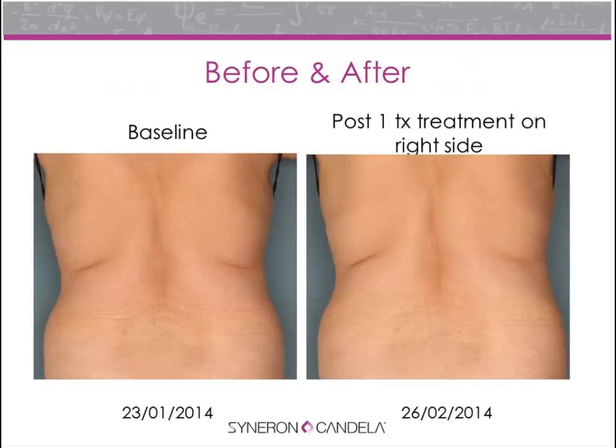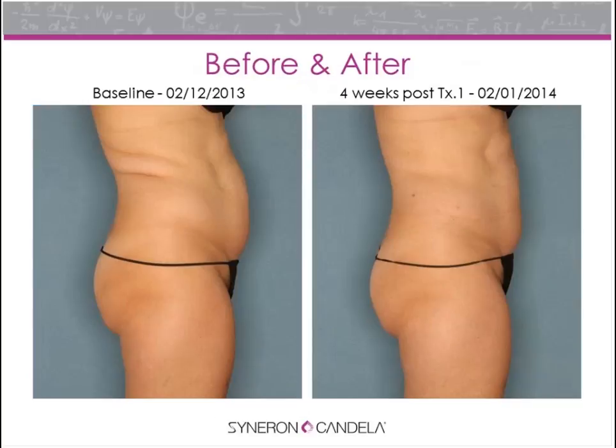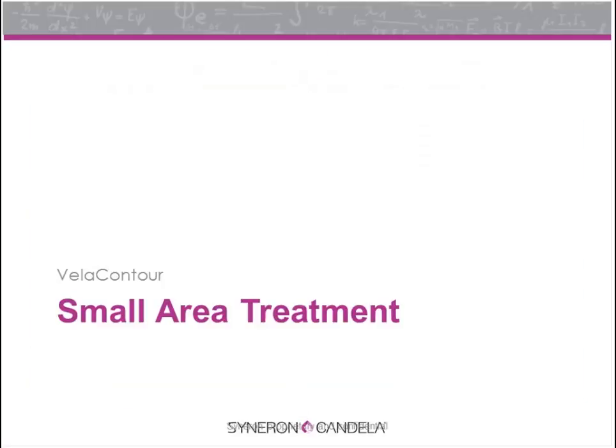Here's showing some results where just the right side was treated, and there's a significant reduction even in one treatment, and I do see results like this. Same thing here. Very good results on the upper back, or sort of the broad fat area. It's a little bit lower, but the upper back, 1 treatment improvement. These are much more significant improvements than most people will get. I tell people if you can get 20, 30% improvement in a series, you should be happy, and most patients are if they're not considering doing liposuction.